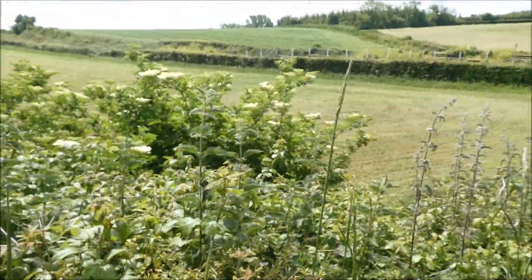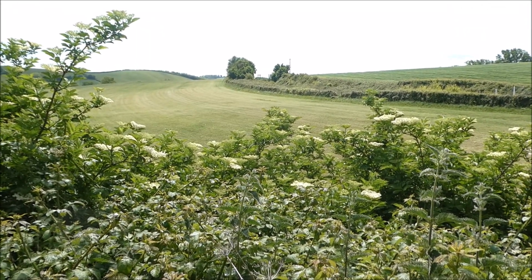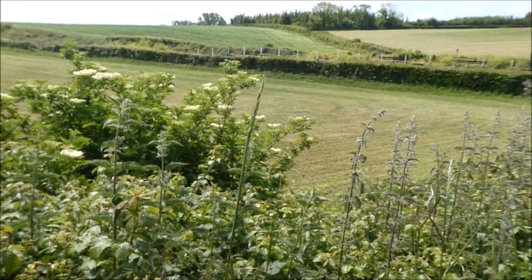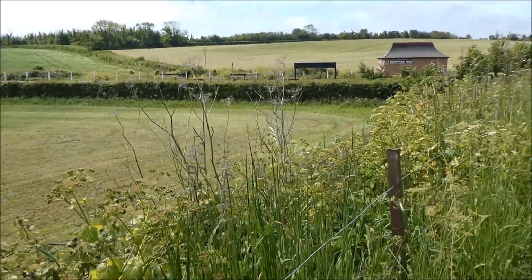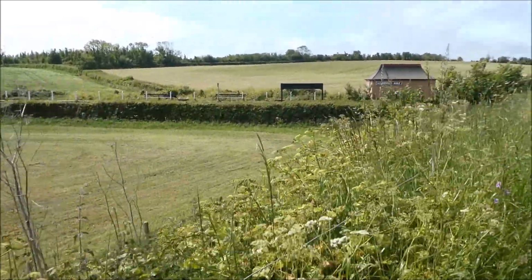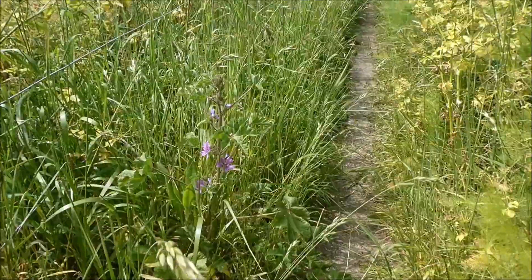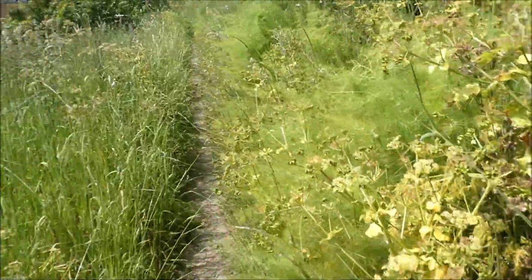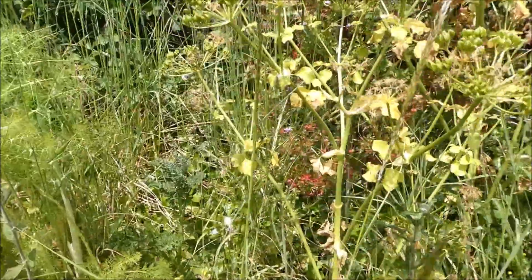The field over there is still kept mowed quite nicely. But there's a little path back down towards the farm down there. That's probably overgrown too, but we'll see. With it being overgrown, there's quite an interesting variety in the colourings here now.